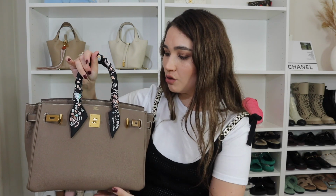But yeah, alone, it's a heavy handbag. And this is in Togo leather. Clemence would be heavier. Verone would be heavier than Togo. And that's a current leather still, though it is not the lightest leather. Even if it was in Epsom, it'd be a bit lighter. However, not a great deal lighter.